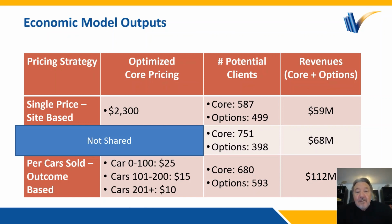There was a second option we tested where the core number of potential clients jumped all the way to 751, but the options decreased to 398. And that was actually better and generated total revenues of 68 million.